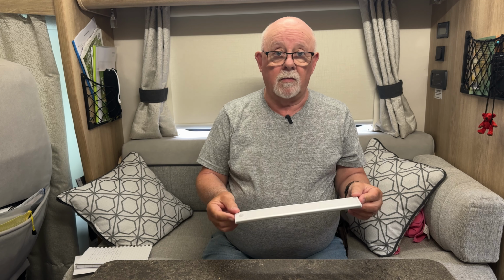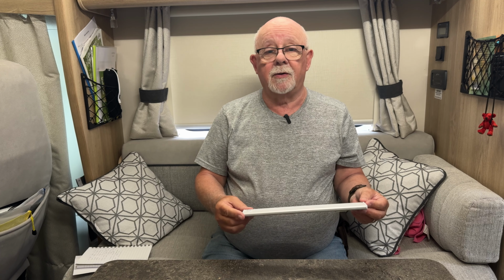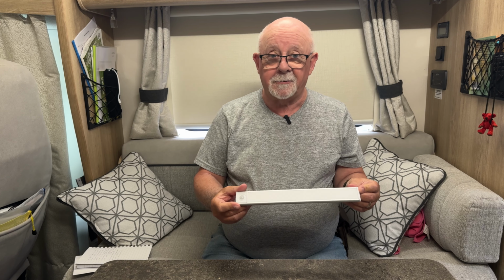They'll work for a couple of weeks without recharging, and give you plenty of light as soon as you open the door of the wardrobe. Works really well.